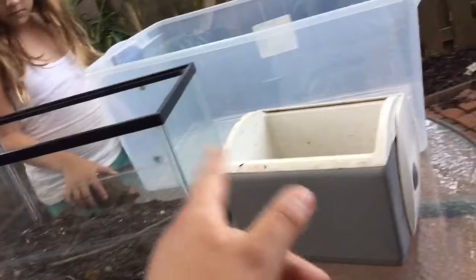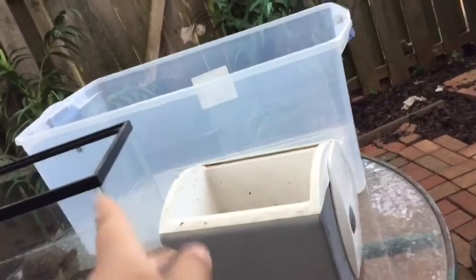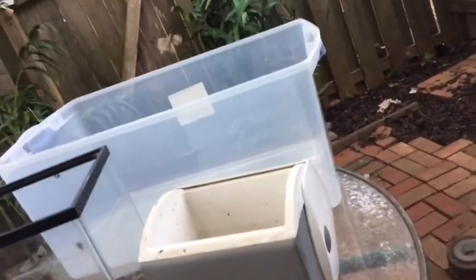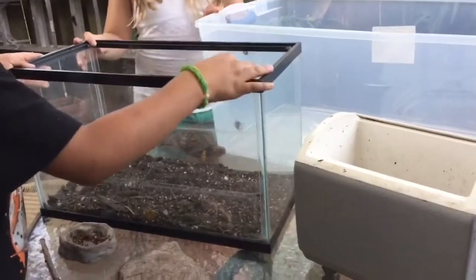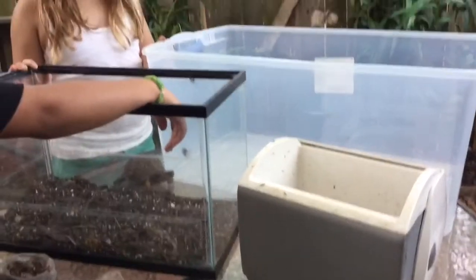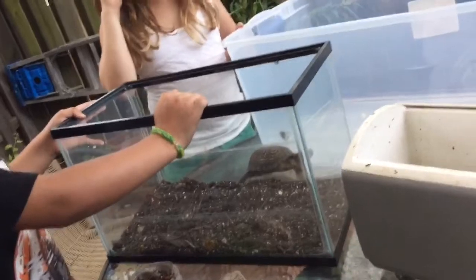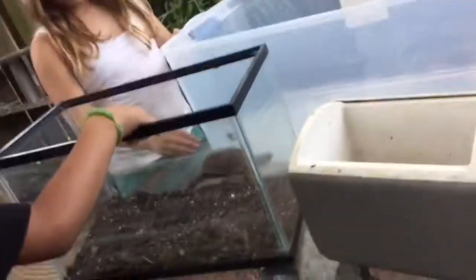Right now, we're just gonna take that dirt and put some of it in that big box, so Bobby and Jimmy can live happy. And Painty could live happy in that one where Jimmy is. So that's what we're gonna do. Okay, let's start. We're gonna put sand in there. No, not sand. Dirt. Dirt's better because it's like their normal habitat. Okay, dirt.